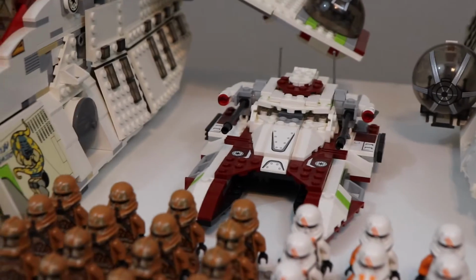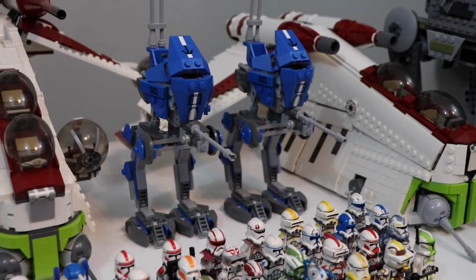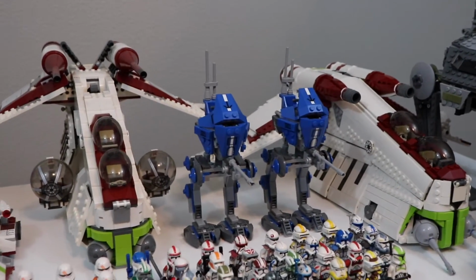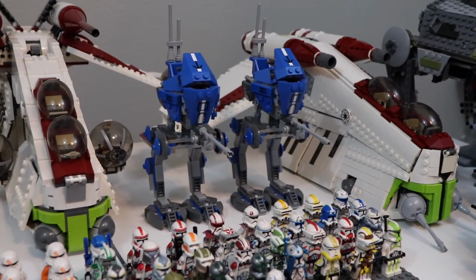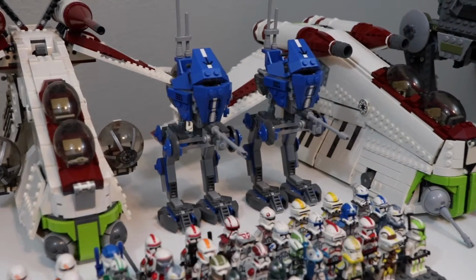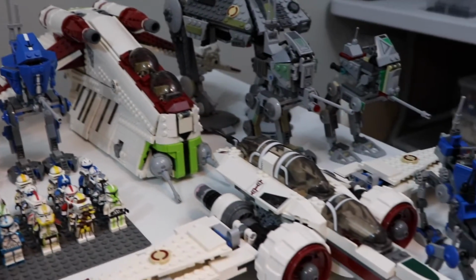We've got a Republic fighter tank. We've also got some 501st ATRTs here from 2013. And let me promise you guys, this is not the first time or the last you're gonna see of these ATRT walkers, 501st ATRT walkers especially. I've got a ton more to show you guys, so if you're into those builds, you're not gonna be disappointed.